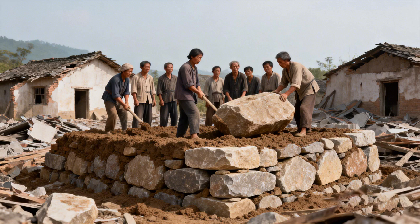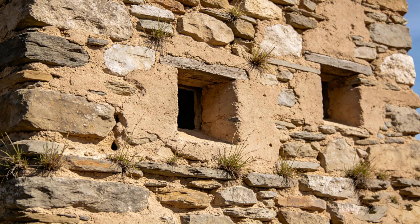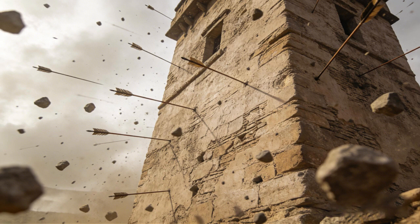Builders stacked the stones one by one. They packed clay tightly between them. The walls grew thick, sometimes up to 2 meters at their base. These were not walls meant to be beautiful. They were walls meant to survive attacks. For the first time, villages had a structure that could truly protect them.